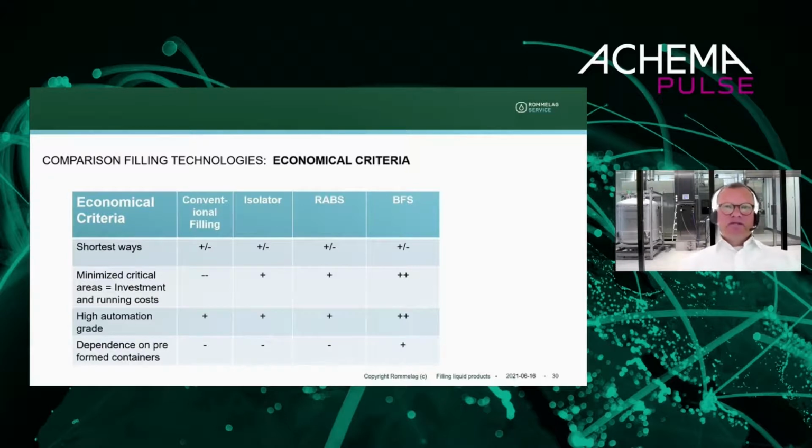If you compare how the economical criteria are fulfilled, we see the following picture. The shortest ways, that's again more on the layout of the factory itself. If you have a look at the critical areas, we have this complete A/B area for conventional filling, the reduced area for this advanced aseptic technology, isolator and RAPs, but nearly the same. But this very small footprint and this very, very small critical area in the blow fill seal machine also reduces the costs for investment and the running costs for the factory itself. We have a high automation rate that could be done for all technologies. Also for blow fill seal, we have the automated production of the containers, and I think that's also an advantage.